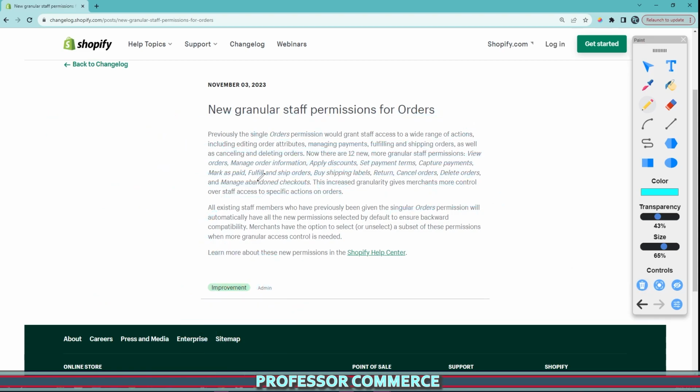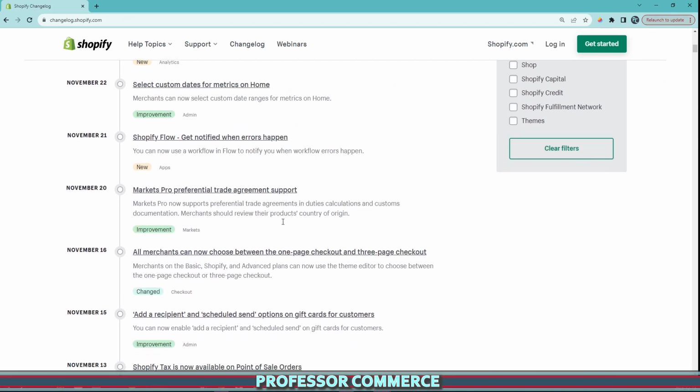You can now tick off, I want this staff member to be able to capture payments, maybe at their POS, mark as paid, mark as fulfilled, but I don't want them to manage any order information. That's sensitive information. I don't want them to change any payment, but they can apply discounts if they're at a POS and they're negotiating, that sort of thing. So that's a very handy update. I think that is important for a wide range of people.